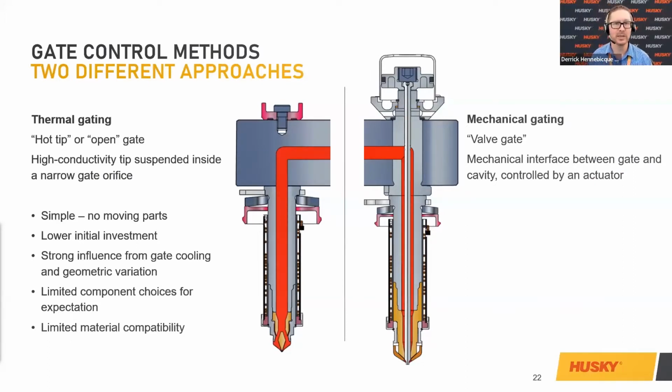The interplay between cooling and heat profile make it very specific for resin and sometimes even its grades. Resin properties can limit capability and the process window. Gate quality expectation is very specific to a combination of gate diameters and those material grades.